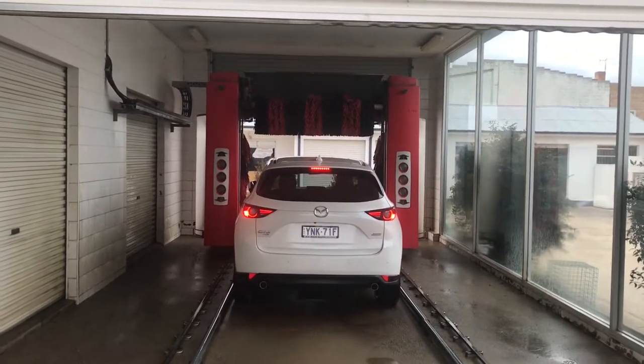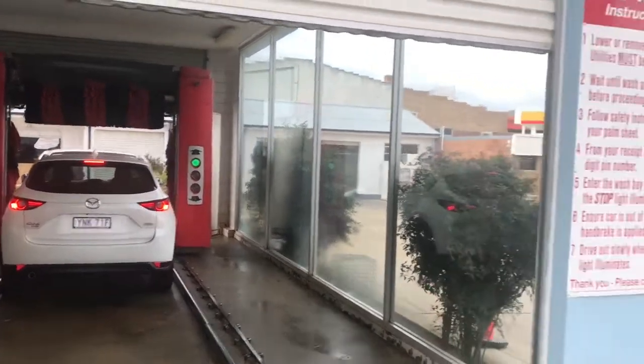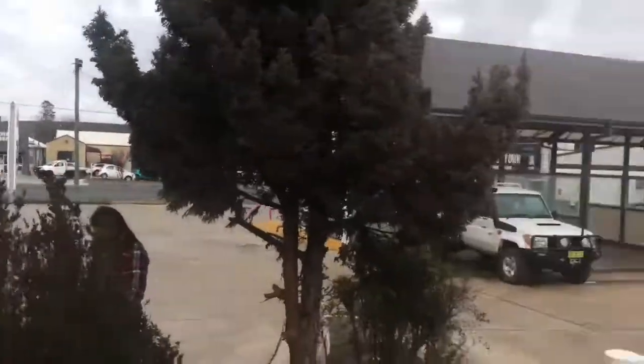There we have it. So that's the new SoftWash at the Shell garage in Cooma. We got some manual bays over there.